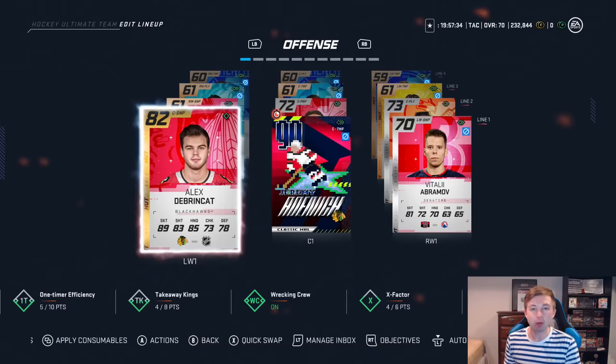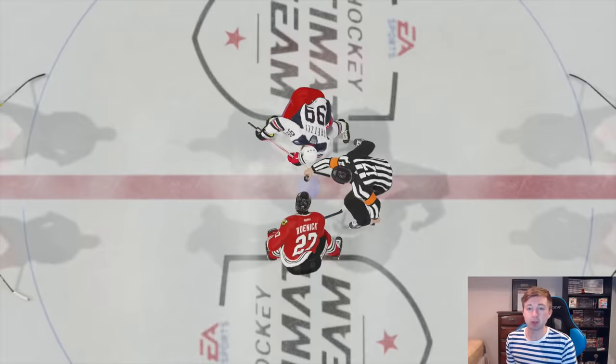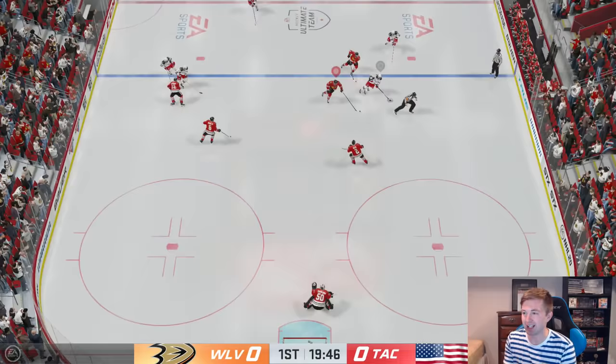Here, guys, you can see our team stats. 74 offense, 68 defense, and 70 goaltending with 70 overall there. Honestly, I think that might be worse than the starter team you get, but gotta have faith in JR. So we just got into a game, guys, and I saw a glimpse of the other guy's ratings. I think he had all mid-80s. Also, as you can see, we are rocking the Chicago Blackhawks.